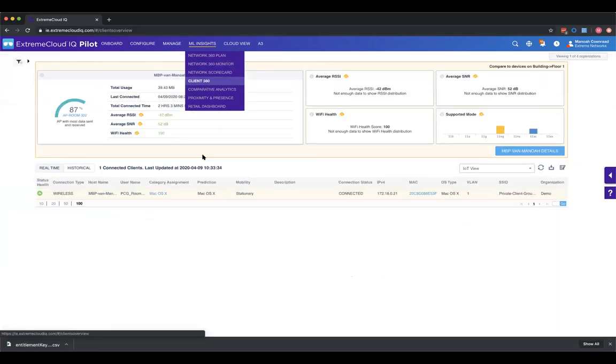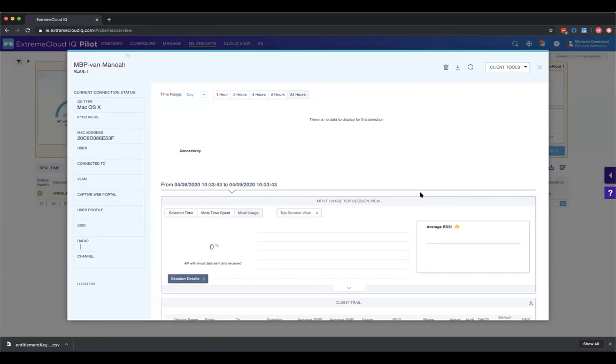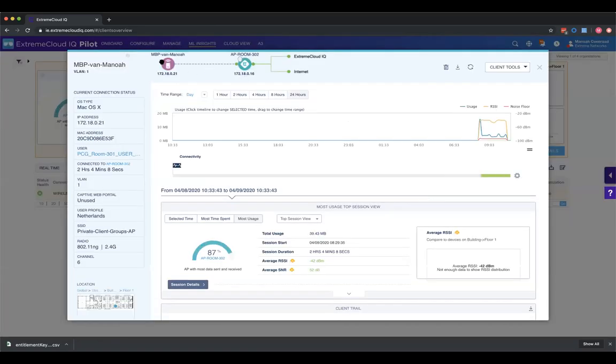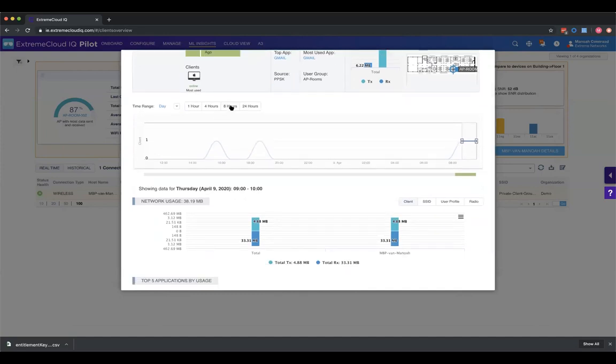So with that, we have client 360, and we can see the supported mode from the client. We can dive into the client and see how it is connected, on which IP, and how the IP is connected to the network. So are there any switches, routers? You can see the status, you can see the client count. For that AP, you can see where it is located and the user. So one user can have more clients. In this case, it's one client. It's also active. And you can see the data for that user.